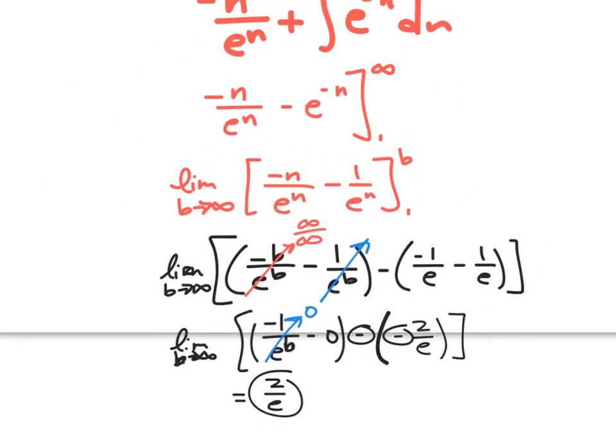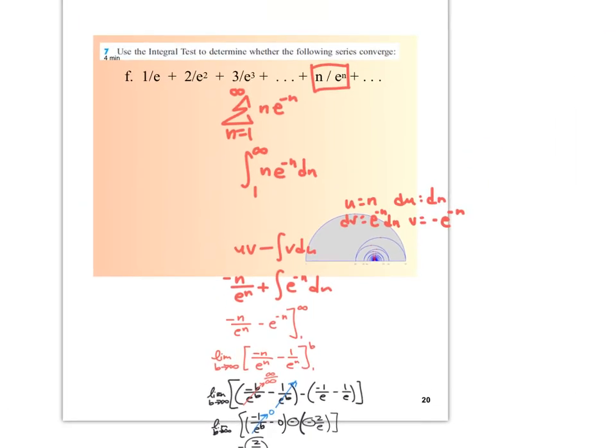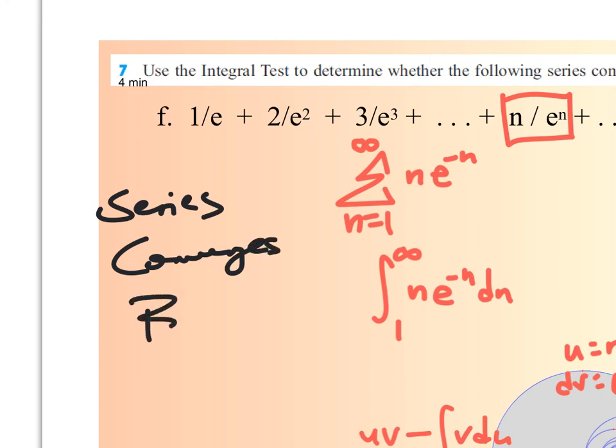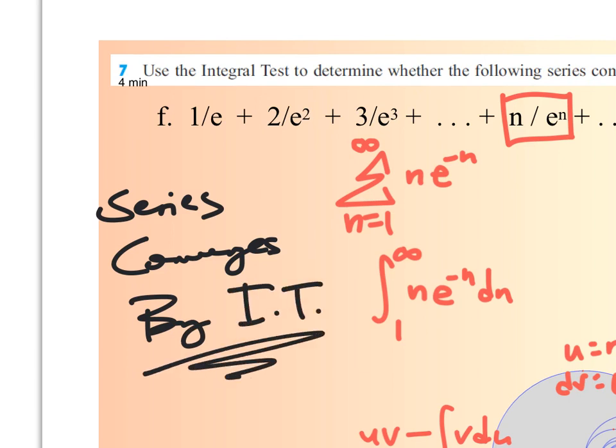That's a finite value. Therefore, this series converges to what we don't know, but we know it converges by the integral test. That's it. That's the integral test and harmonic series. Remember, this is the harmonic series, n equals 1 to infinity of 1 over n, and it is a divergent series always, as long as it's positive.